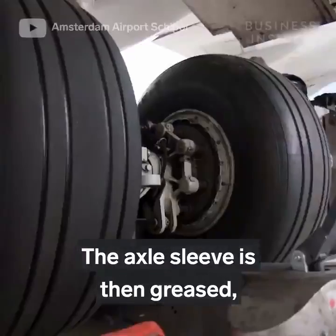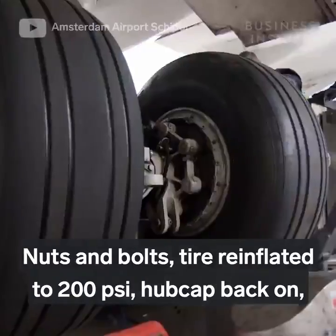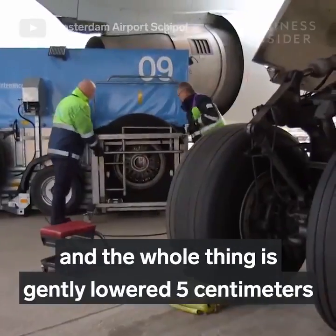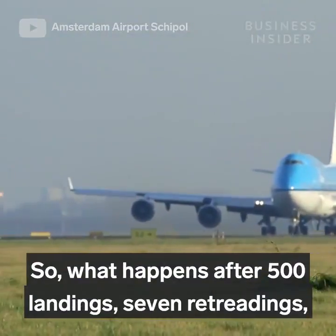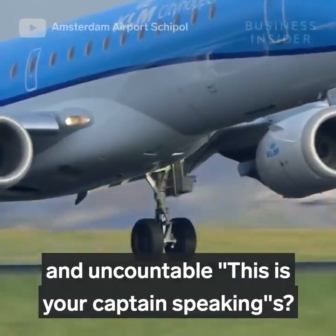The axle sleeve is then greased, and the new tire is slid smoothly on. And then things move in reverse. Nuts and bolts, tire reinflated to 200 psi, hubcap back on, and the whole thing is gently lowered 5 centimeters back onto the ground. So what happens after 500 landings, 7 retreadings, and uncountable, this is your captain speaking.